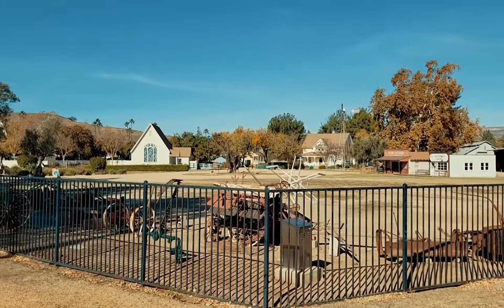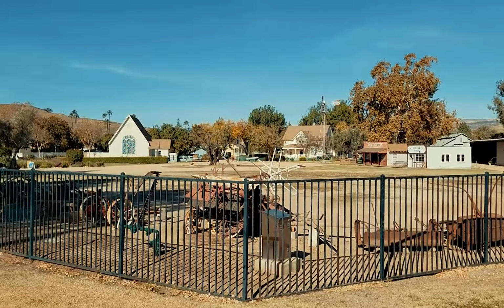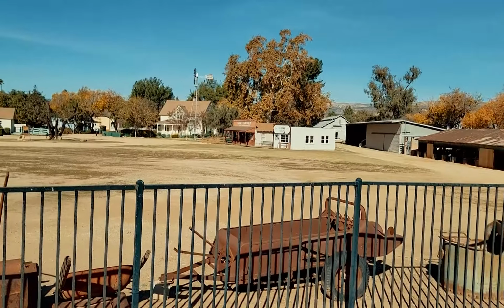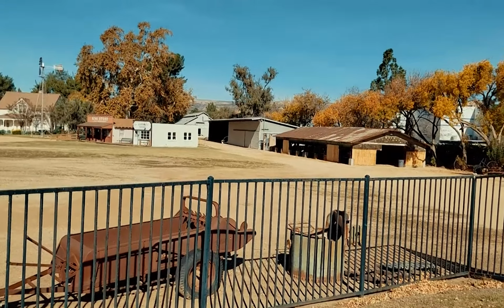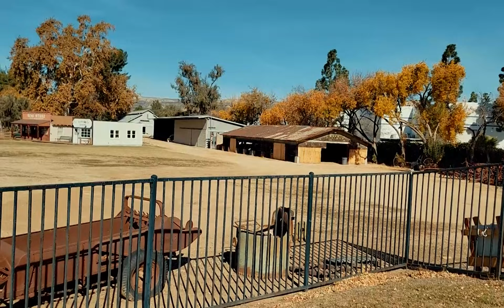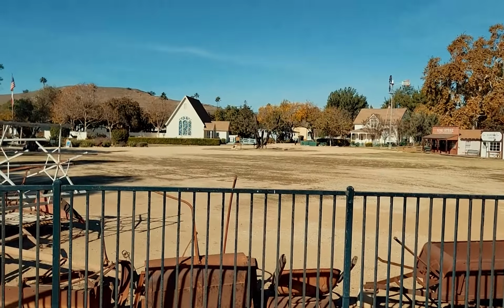Strathearn Park is open during the week for tours. You can guide yourself through, or with appointments, you can get a docent tour of the park. It is also available for school kids during the week to come in by the busload. So sometimes when you're here, you'll see a lot of kids running around checking out the history of Simi Valley.